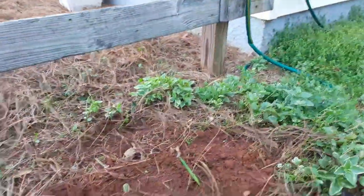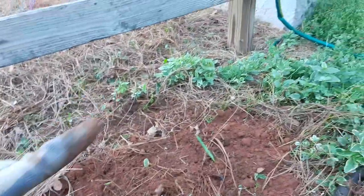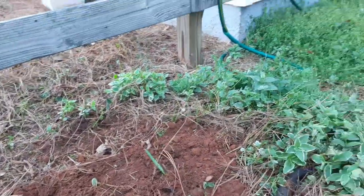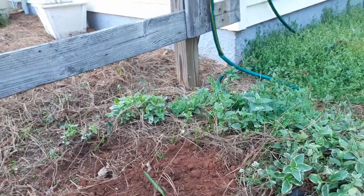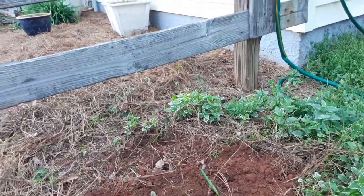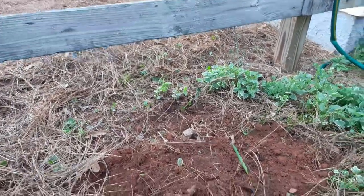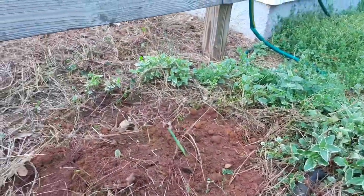Okay, lilies in the ground. You can see I got a stalk protruding right there, so I've covered up the rest. They're running along pretty much the length of this fence up into the edge of this little border here. So I'm gonna have to get some more pine straw, but it's getting warm and I think they're gonna grow pretty fast, so we'll see how it looks.